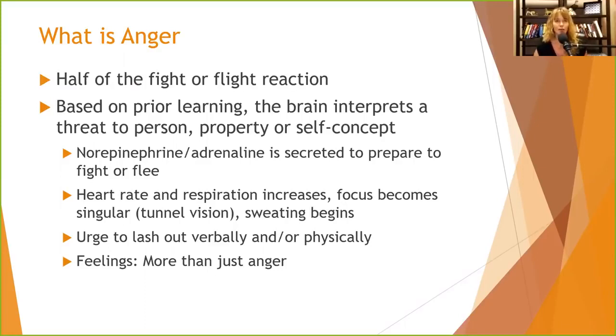So what does that mean? It means it may not be something that is going to kill you. It may be something that's going to take away your property, make you lose money, or it may be something that makes you feel bad about yourself. Either way, it triggers that fight or flight reaction. It triggers that protection. So norepinephrine and adrenaline is secreted to prepare you to fight or flee.